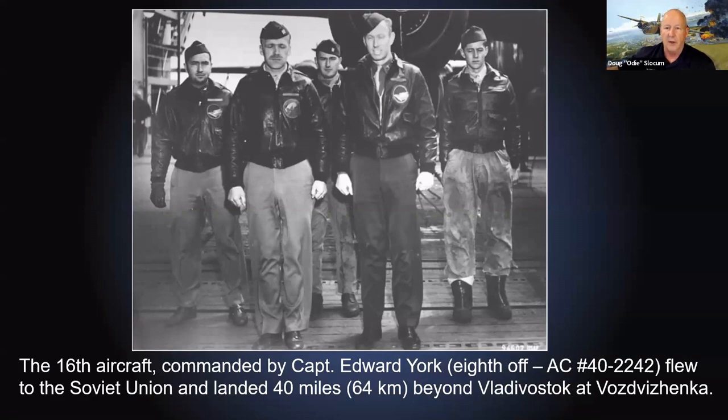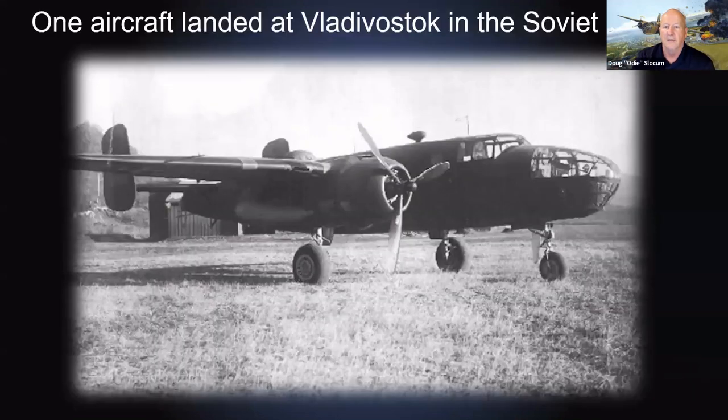The 16th airplane was the one with Captain York, which actually ended up, as I said, not in Vladivostok itself, but at an airfield that was north of Vladivostok, and landed. That's the actual airplane itself, the only surviving B-25 out of the Doolittle Raid, which was taken by the Soviets. The crew was actually treated nicely. They were held as captives, if you will, but let's call it a pretty nice captivity for them because the U.S. and the Soviets were friends.